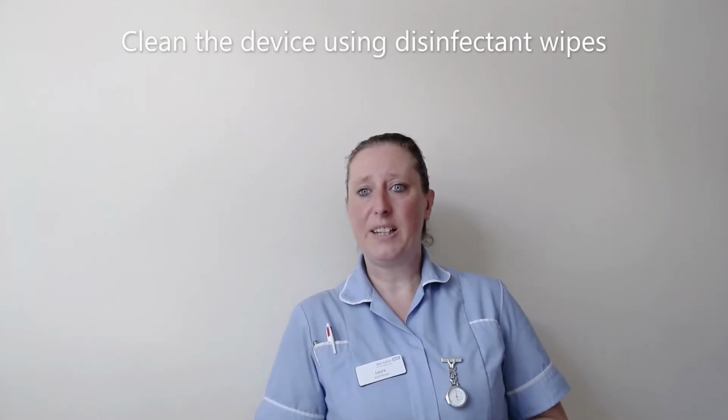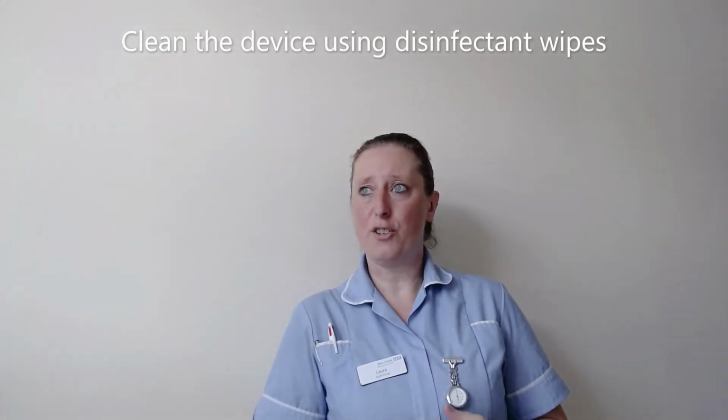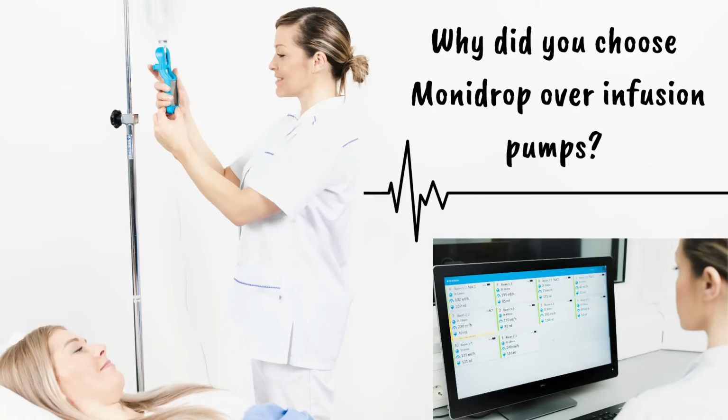With an infusion pump, you give it an outside clean, then you have to send it away to be specially cleaned, and then you have to request them every time you want one. With the Monidrop, we can just take it down, we clean it with the wipes. They then go back on the stand and are put on charge, so they're available all the time for us. It's just easier, it's a lot lighter, a lot quicker to set up.